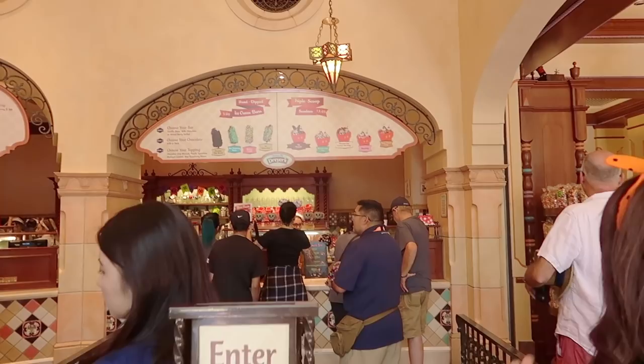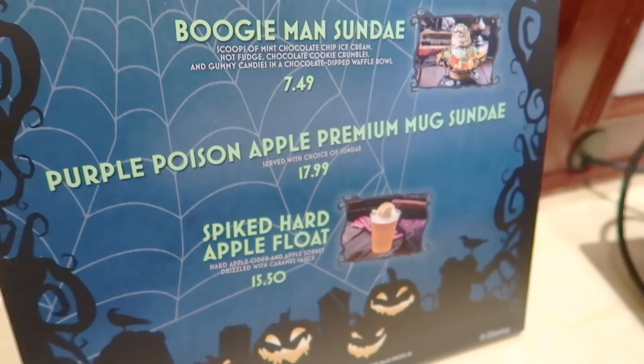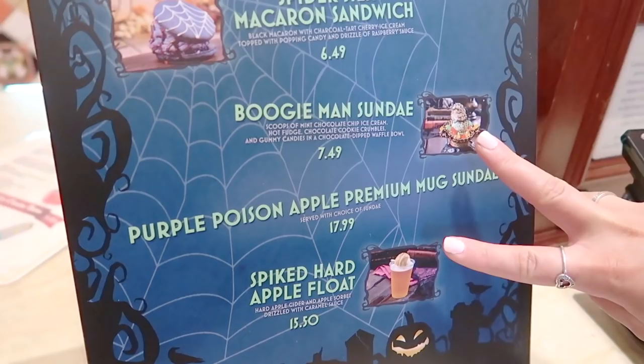Next stop is Clarabelle's hand-scooped ice cream. Here they have some delicious looking ice creams as well as sundaes. But we're also gonna be picking up the stein because we need to have that purple stein. If you turn your head over to the left, we ordered the Boogeyman Sundae, which comes inside of the Purple Poison Apple Premium Mug Sundae. And we got the Spiked Hard Apple Float on the side. So we're trying a total of 2 items, and we're keeping one little souvenir to the side. Lots of ice cream incoming. I'm ready because it's an apple.